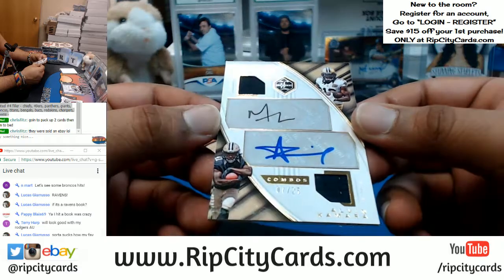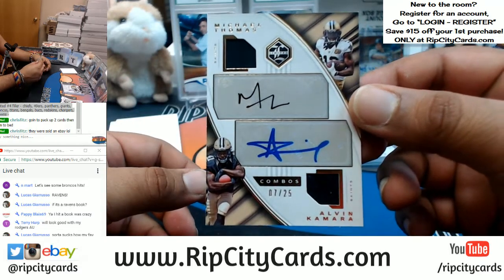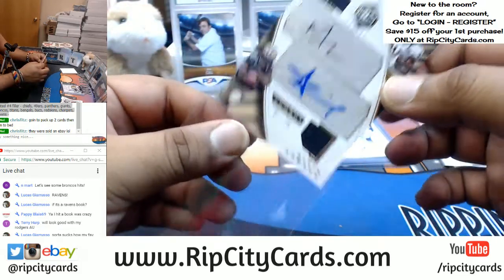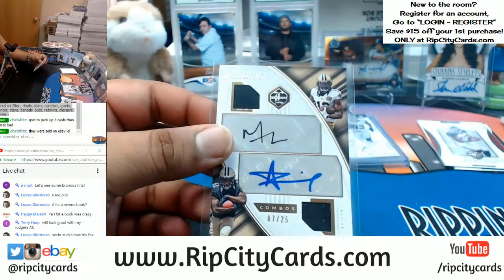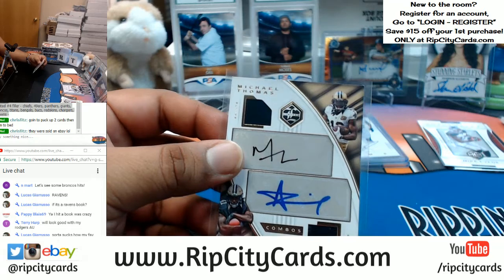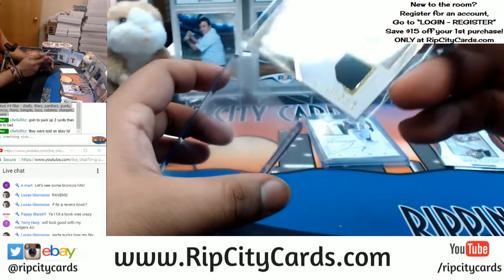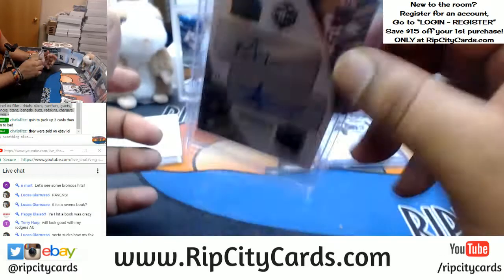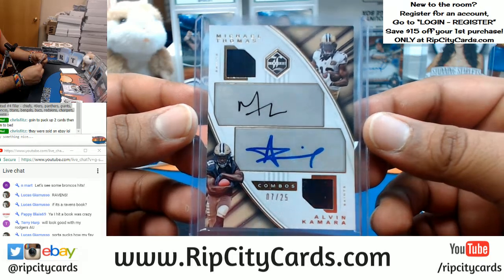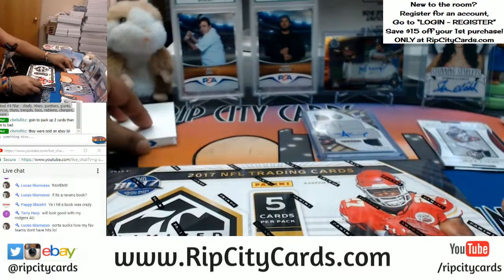Nice. Dual auto of Michael Thomas and Alvin Kamara. That is a sick dual auto right there. That is probably the case hit. Well, I think the books would be the case hit. It's about one book per case. But this still is very nice. There you go, Saints. Very nice card. Very nice card. Limited continues to impress.